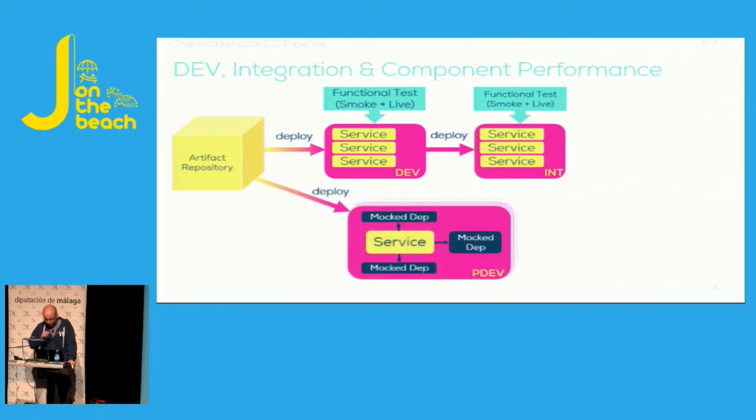In parallel, because this takes a while, we have a pdev environment, which is exactly like a tdev environment. We just put your service with all the mock dependencies around. Maybe we put mocks of the different APIs that you talk to, but we can also put a blank database with some seed data, so you can also have some data and so on. Same as before, we just use Docker Compose, so you can set up the environment quite easily.